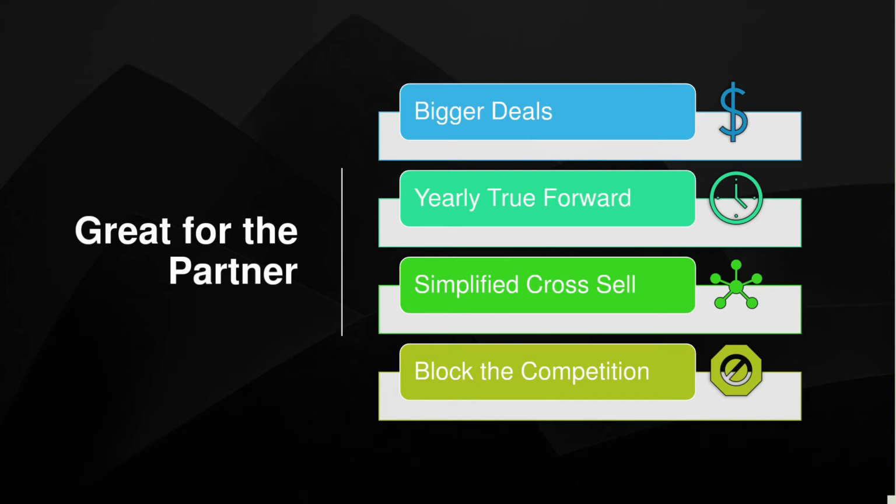There's also simplified cross-sell. Now, I did mention that there's a price discount if you're looking at more than one EA. And if they're bundling in these multiple EAs, it actually simplifies your selling into these different areas. And as everybody knows, you can't just have one vertical or one product as part of this. You're going to be looking at multiple products across the board.